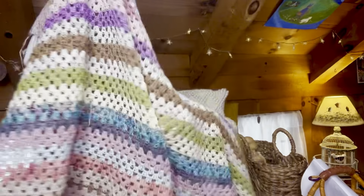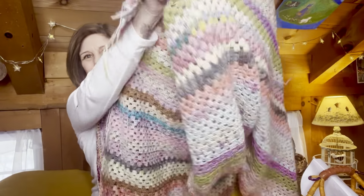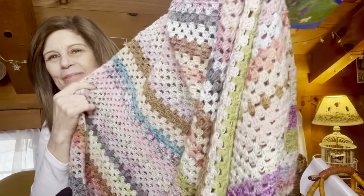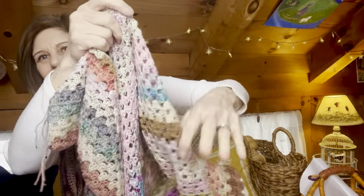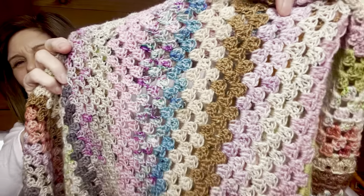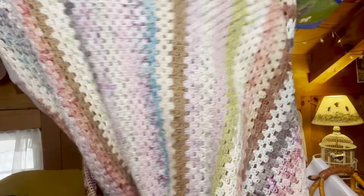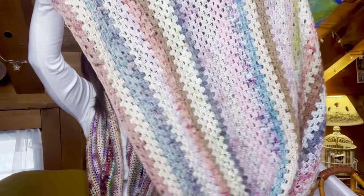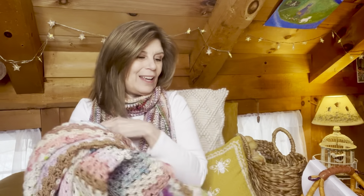It's really hard to show you. It's big. It's quite big. Let me try to get it close up to you. I think you get the idea. It is really cozy and warm and I love it so much that I already have plans to make another one. So it's the best way to use up scraps.